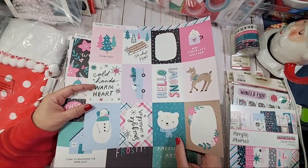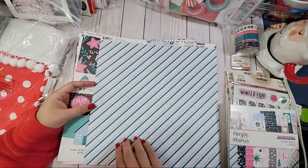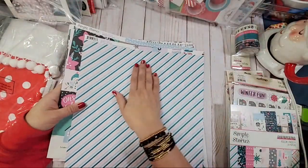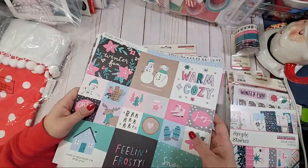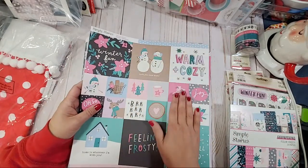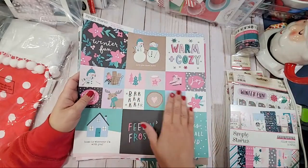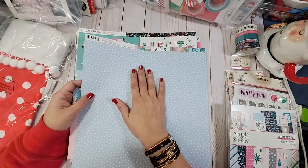Even if the snow stops, it won't melt before Christmas. Ah, look at this paper. Another signature cover. I love that they give you a lot of pages to fussy cut, like cut aparts. I love that. And I love using these strips. So pretty. It's so pretty. Oh, the periwinkle is beautiful.